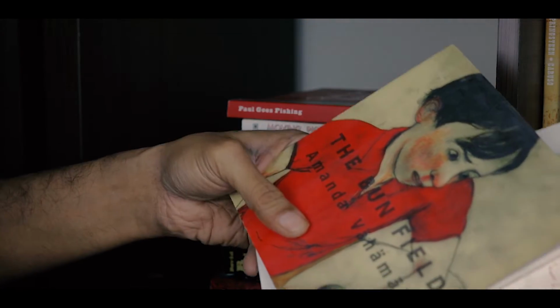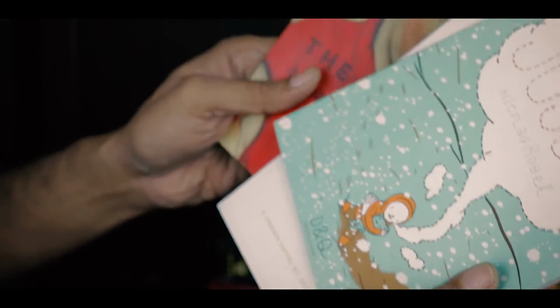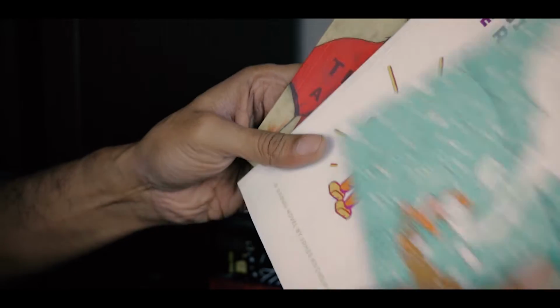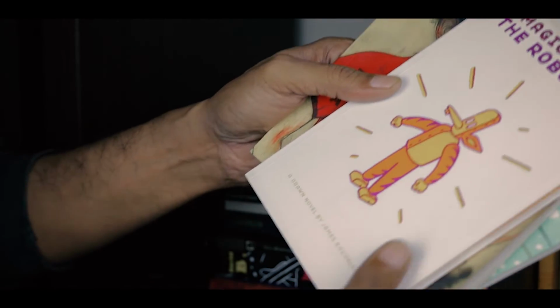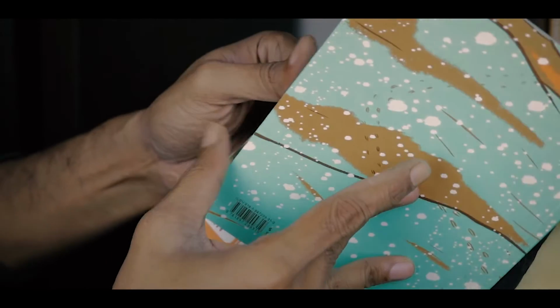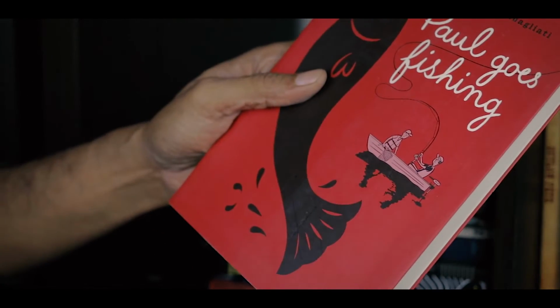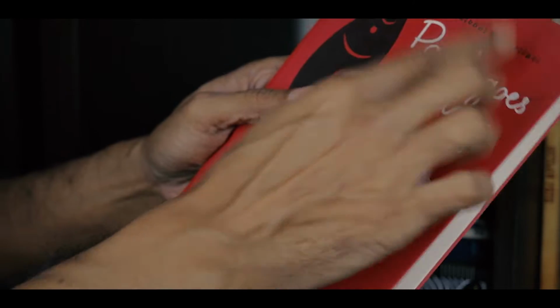Then we have three tiny little indies, The Bunfield by Amanda, I'm not sure how to pronounce that name, Joseph by Nicholas Robel, and Magic Boy and the Robot Elf by James Kochalka. Very unique storytelling styles across the three of them. These two from Drawn and Quarterly and this one from Top Shelf Production. Excellent indie comics publishers.